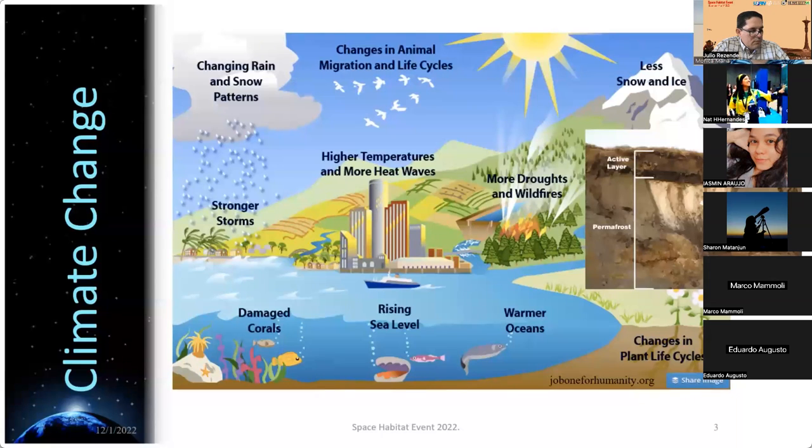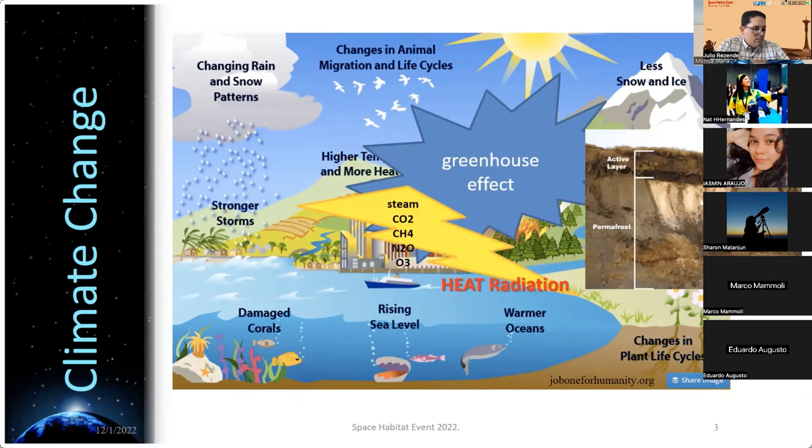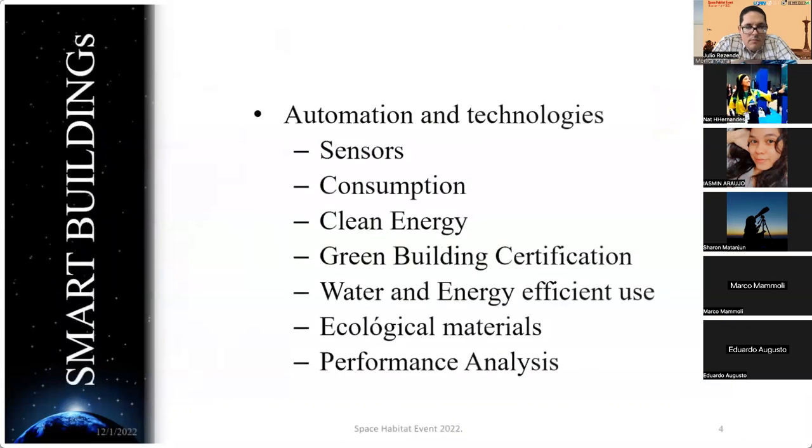Our atmosphere has layers, each time smaller layers, and ice is melting. All of this because of the greenhouse effect, and because of some gases that provoke this increase of the greenhouse effect. Of course, heat radiation is one of the top issues to think about.